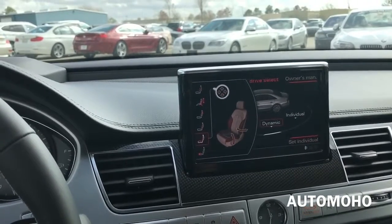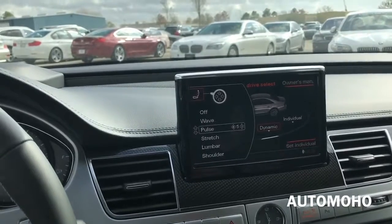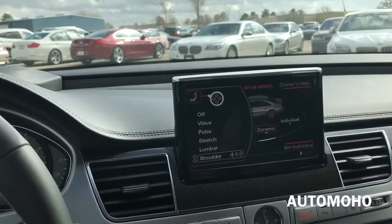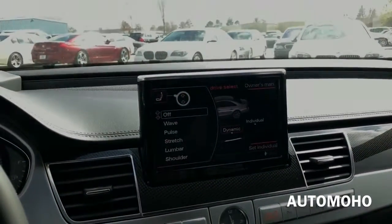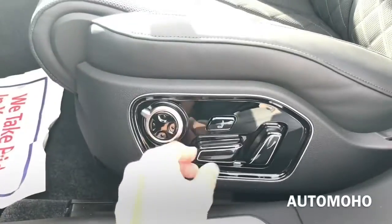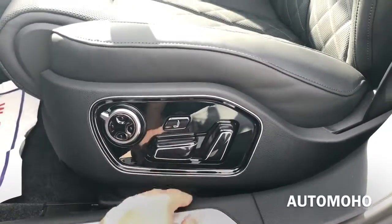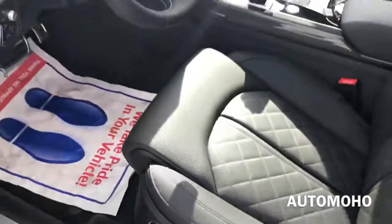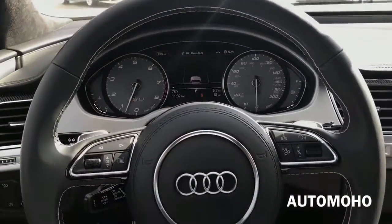As you can see, the arrows indicate if you want to move the massaging down, right, left. And you can scroll the knob like such to move around your different options. The seat also features a memory system that recalls two positions for the seat, steering wheel, as well as outside mirror. Both seats offer heated and ventilated seat options as well.